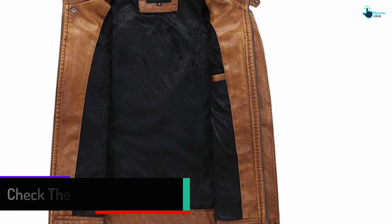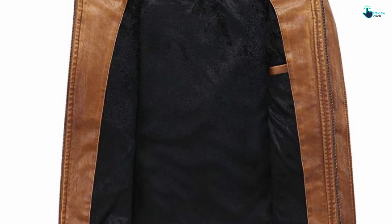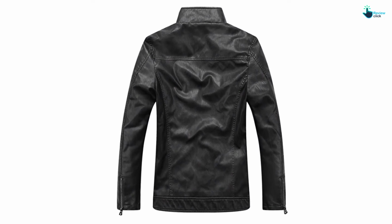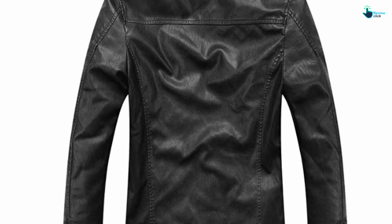This motor jacket is made of high-quality faux leather. There are 2 functional pockets at the bottom sides and 1 functional pocket inside. Zip design added to the cuff. Adjustable belt added to the stand collar.